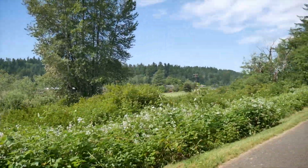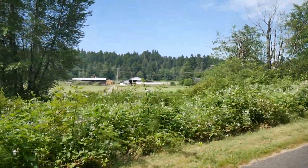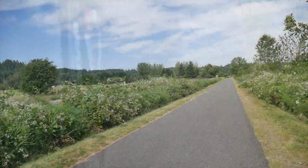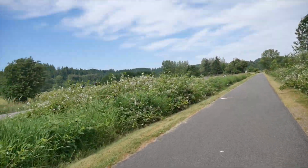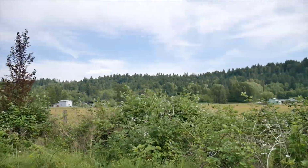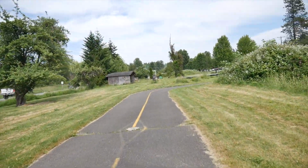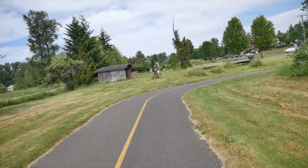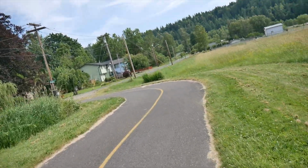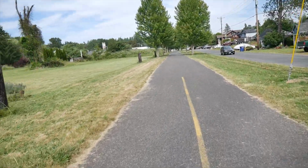See, it does look like a prairie. There's some cows out here and some fields. Okay, I thought that guy fell down, but I guess he was just chilling in the grass. All right, here we are, getting into South Prairie. That's a cool little bend here. I love South Prairie actually. Spent quite a bit of time here.